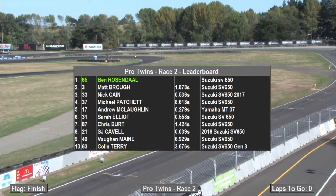But great stuff from Pro Twins, an 8 lapper. They get a 12 lapper coming up later on this afternoon, one of the last races on our program, so we can't wait for that one. Absolutely brilliant stuff, Pro Twin racing. And Neil will have our top 3, Ben Rosendale, Matt Bro and Nick Kane, down in Parc Ferme.